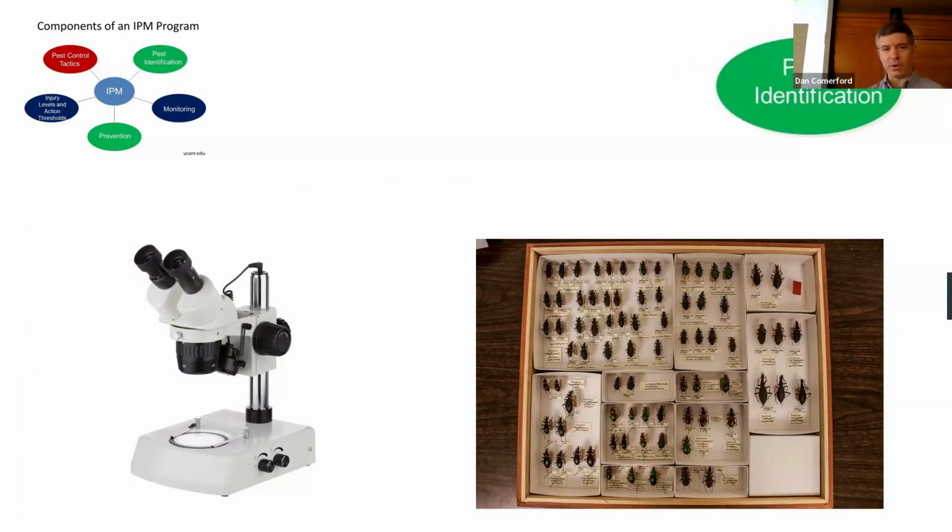The next critical component of an IPM program would be proper pest identification. We don't know what to do or how to handle it if we don't know what insect we're dealing with. So often it involves microscope work. Perhaps this is an insect drawer showing pinned insects. Might even have to consult with experts. Some of these insects, especially the smaller ones, can be quite tricky to identify. And sometimes the features used to identify them can be almost ludicrous. The length of the third spine on the second joint, or how pointy the elbow is on this portion of the insect. So sometimes we do have to rely on experts.